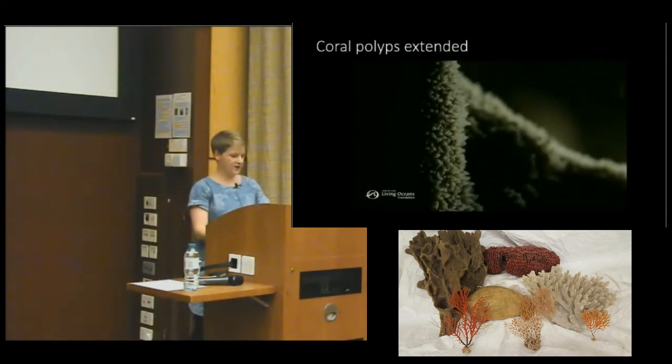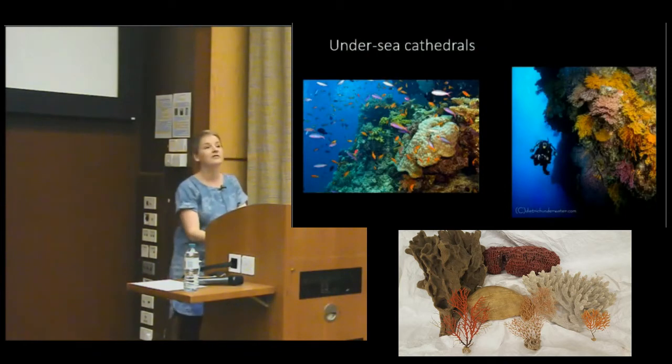When they do this in huge numbers, they build coral reefs. So these are the sort of undersea cathedrals of solid calcium carbonate, which can be as big as mountains.